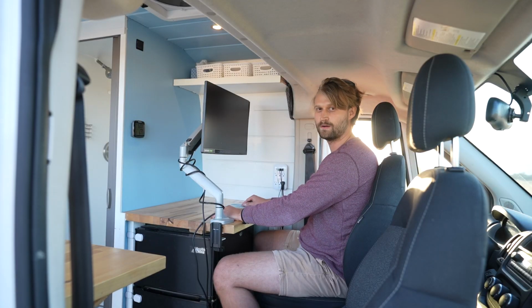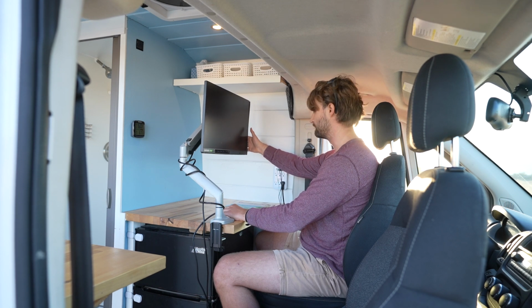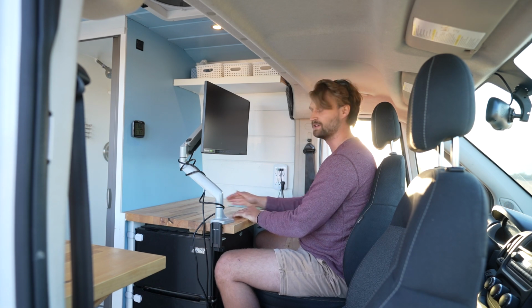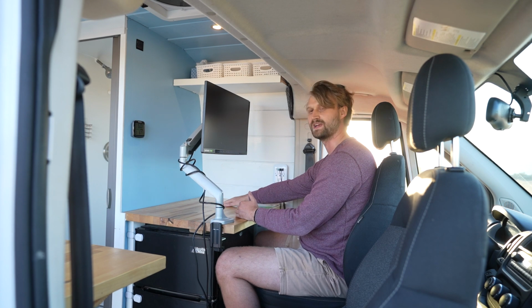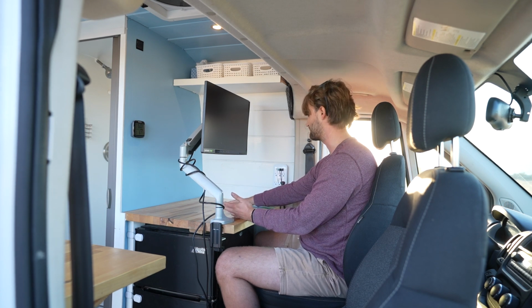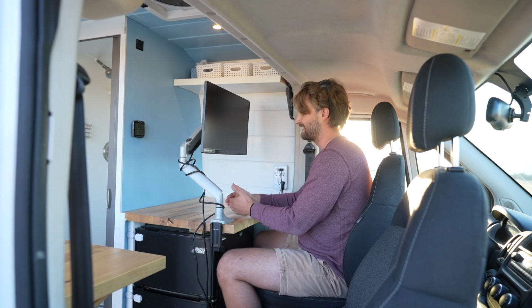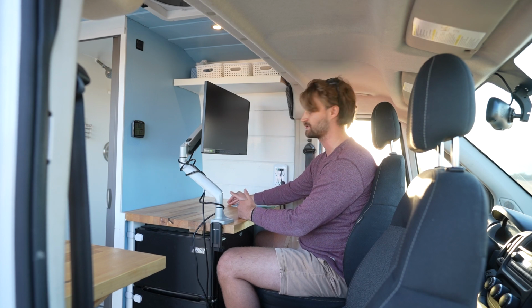So here's where I do all my remote work and my gaming also. I have a 24-inch gaming monitor right here. You can put your laptop here, you can put your paperwork here, you can cook food here. I decided to go with a pretty big space here just for the multitasking effect, and I have a portable monitor I'll also set up sometimes if I need that extra screen space.